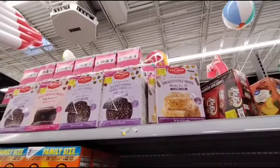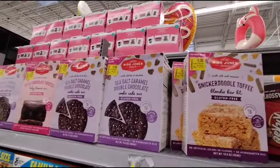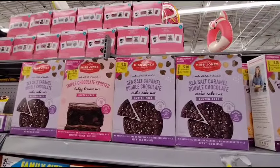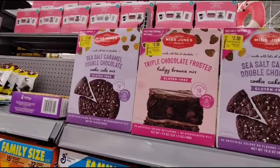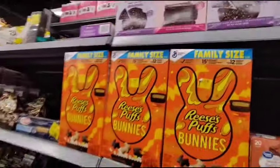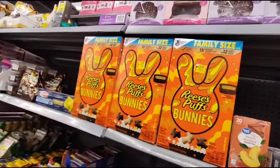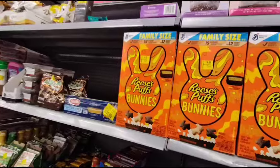And gluten-free finds, Snickerdoodle Toffee, $2, was $4.98. Sea salt caramel, double chocolate, $2. It's all gluten-free, you guys. Triple chocolate frosted. Not bad. And then they have this for $4.93. This will be coming to the Dollar Tree for $1.25. Trust and believe.